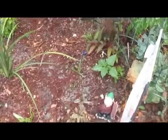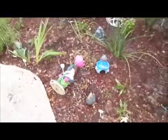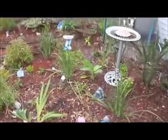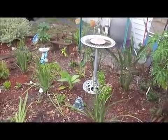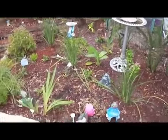That back there is a purple angel trumpet. I have them growing all over. I spilt the seeds during one of the rains. I had some in a pot planted, but the rest of them scattered everywhere. There's a bird of paradise. There's my little birdie bath.